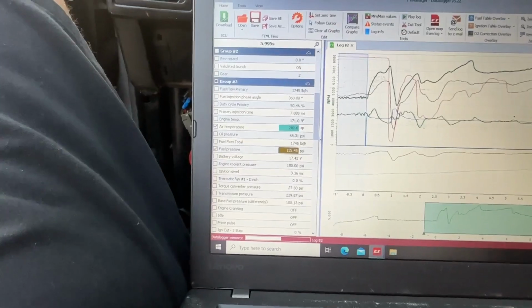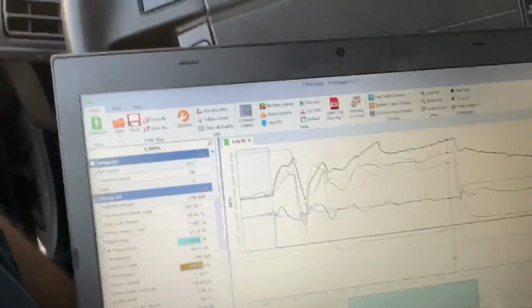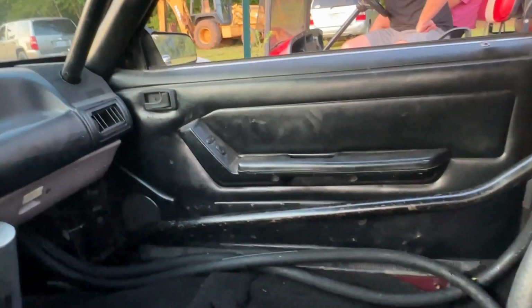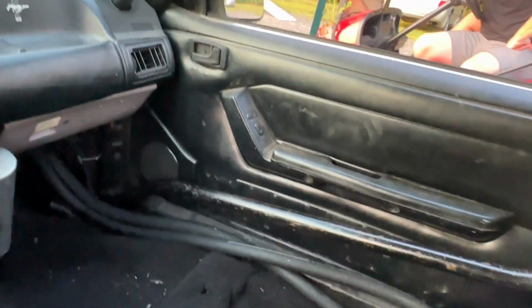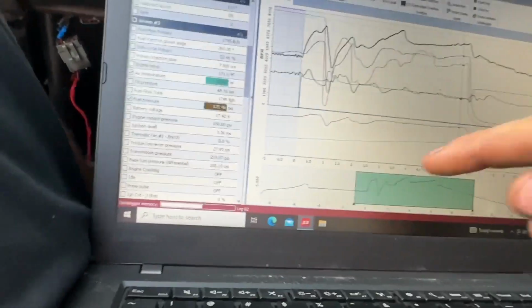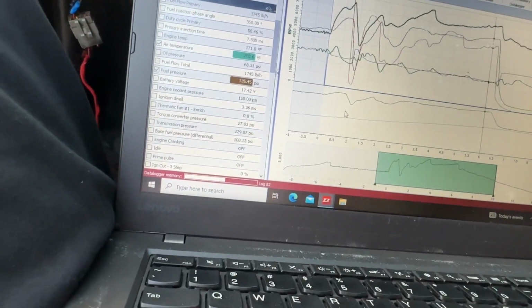Okay, so we gotta have something not circulating. The water is. Oh, we're low on water. That's why. Okay, so we're low on water is the reason why the air intake temperature went warm. That's why we're having these dips right here. If you look at it.